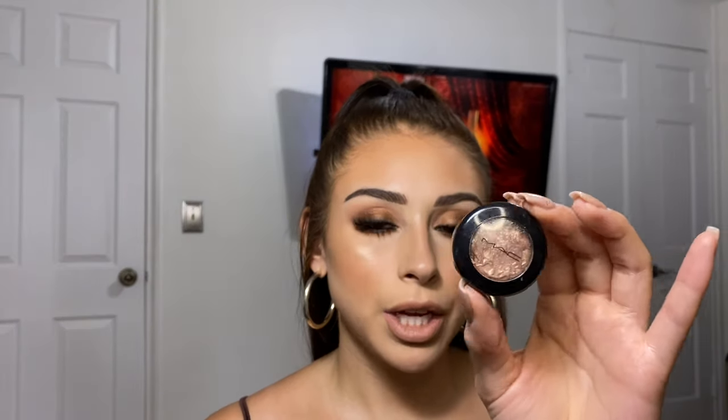I'm going to put a little bit of gloss on. I'm going to use my NARS gloss in also the shade Stripped. Just to add some hydration back to lips, because that liquid lipstick is very matte. In my inner corner, I'm going to take a little bit of this Sweet Heat eyeshadow from MAC Cosmetics. And I'm going to put that right in the inner corner for a little bit of a highlight.